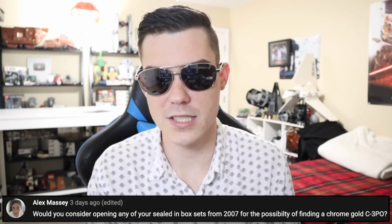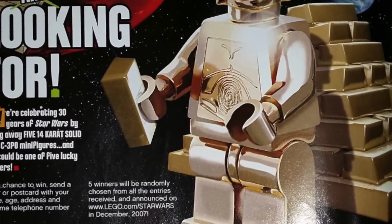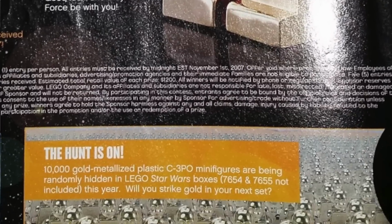Alex says, would you consider opening any of your sealed box sets from 2007 for the possibility of finding a chrome gold C-3PO? I don't know what sealed 2007 sets I have that you're referring to, but I did buy a sealed droid battle pack a few years ago at Brick Fair, Virginia, and it ate away at me and ate away at me, and I was like, fine, I'll open it. I gotta see if there's a gold C-3PO in here. And I opened it, and of course there was no gold C-3PO, so sad. And it turns out that gold C-3PO was not even put in the battle packs in 2007, so I don't know why I opened that. So opening that was a big, big waste, unfortunately.